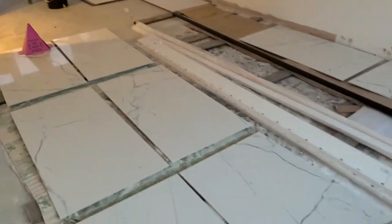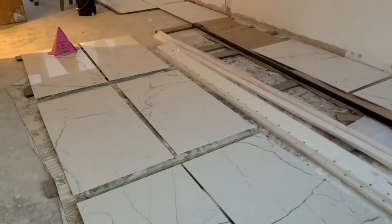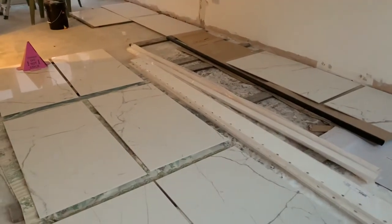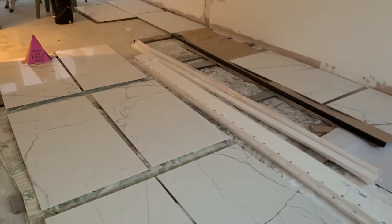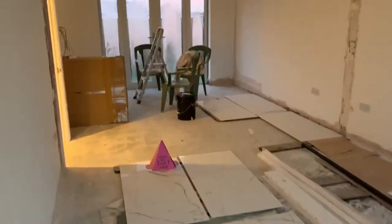You'll notice on the floor that I've got the bathroom tiles laid out. These are for the bathroom and the ensuite. The reason I've got them laid out here is because I've just sealed them ready to go down, so when the tiler puts them down, if he does drop anything on them, it should be easy to just wipe off and not mark the tiles.